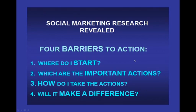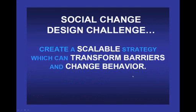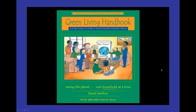And I could see that being applied explicitly to energy efficiency or sustainable living or any pro-social behavior you want to bring about in society. Next slide, please. So our job was to develop a scalable strategy that could transform these barriers and change behaviors. Next slide. So what we created in 1990 was a program we called the Green Living Handbook.